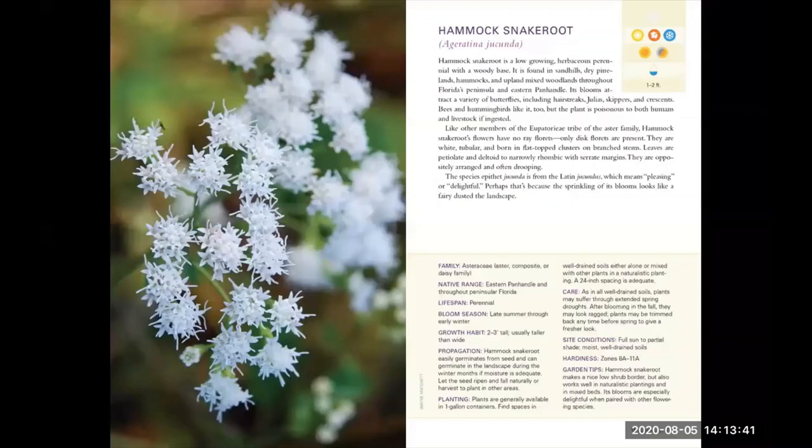This is an example of what a spread looks like in the book. So each one includes a full color, full page photo of the plant. And you see that little quick guide up in the upper right corner. At the bottom of the page, we expand on that information in the quick guide. So it gives you more details on the plant's native range, its bloom season, its growth habit, exposure and soil requirements. We also give you information on propagation.